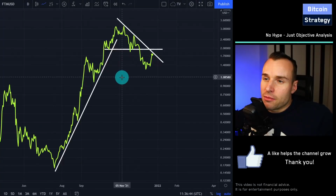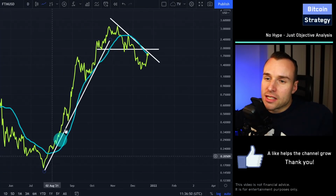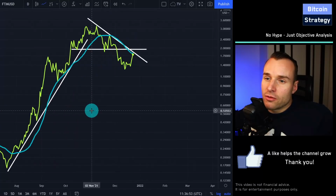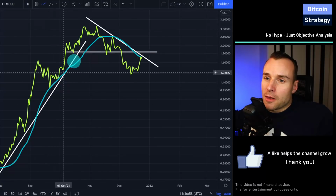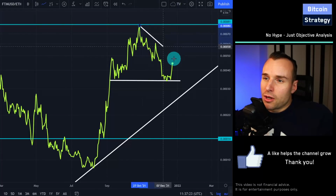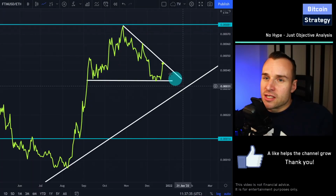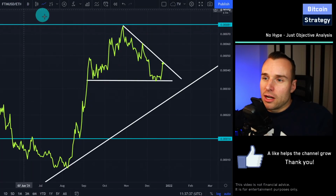And that's actually the main reason why I don't like getting into Fantom now. Not necessarily this resistance line over here, not necessarily this moving average over here, but simply the overall sentiment. What Ethereum and what Bitcoin is doing doesn't look too positive in my opinion. This, by the way, is another resistance line here on Fantom relative to Ethereum.